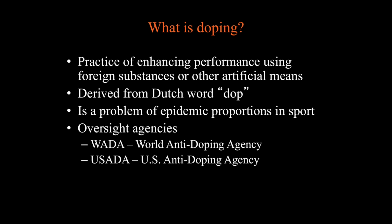The Olympic Committee has banned doping. There are actually some oversight committees, the World Anti-Doping Agency and the U.S. Anti-Doping Agency, that really takes a look at athletes and tries to screen athletes for any kind of doping so that there isn't an unfair advantage in competition.